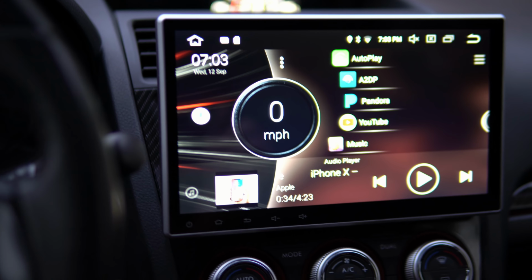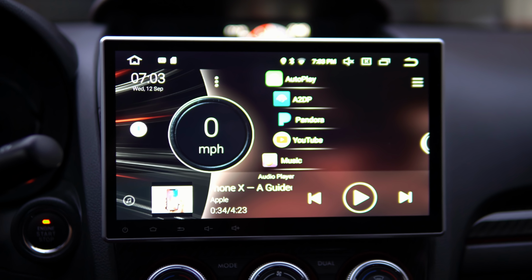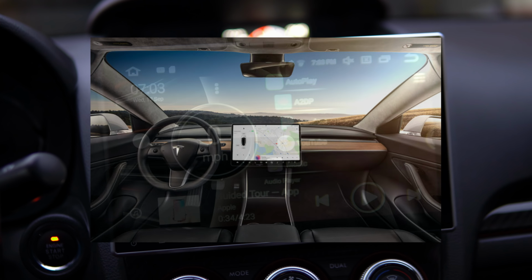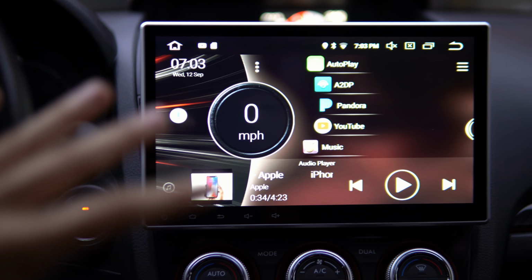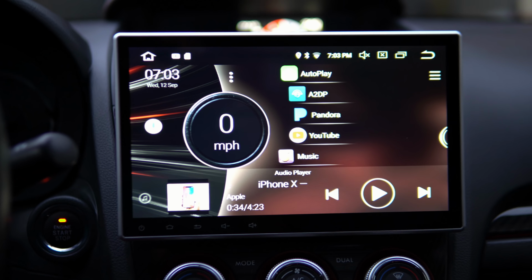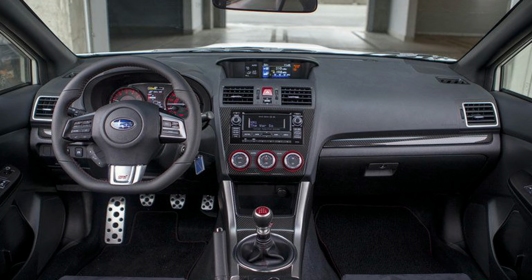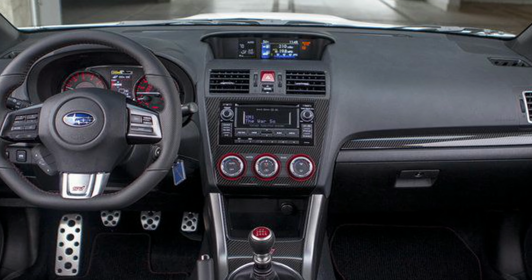Now, with the screen this big, it just reminds me of the Tesla Model 3, Model S, and other more modern-day cars. So if you're looking for something that really revamps your interior, let's say if you have an older car, maybe from 2013, 14, or even, in this case, my car is a 2015, and you want to get that modern interface, check this out.